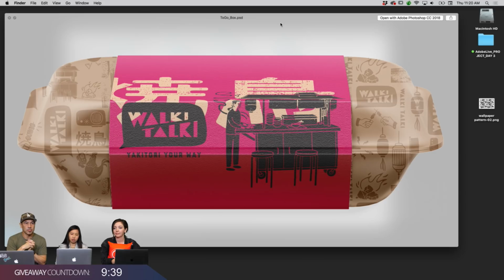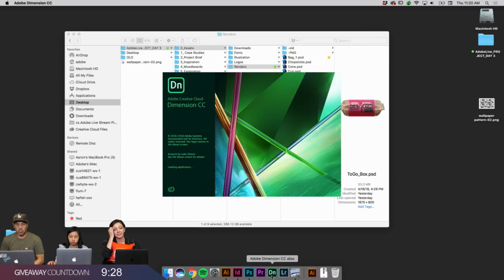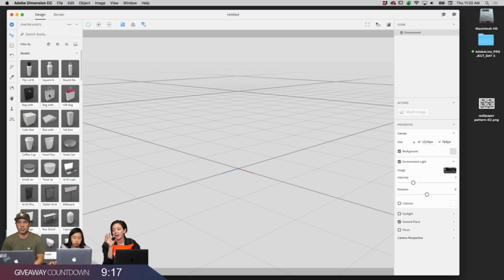And now we have these. We'll show you how to put it all together. Nice. But before I move into that, I just want to touch on Dimension real quick. Like we said when we were answering Tanya's question, Dimension is an awesome way to mock up your flat graphics on actual 3D models. If you have a CC subscription, you can download it right now and try it out. There are already tons of models baked into Dimension, but you can also download them from Adobe Stock.